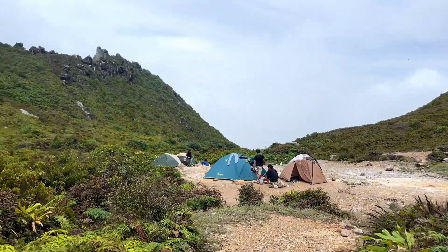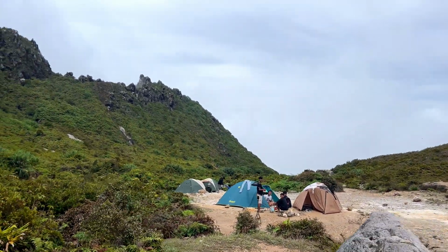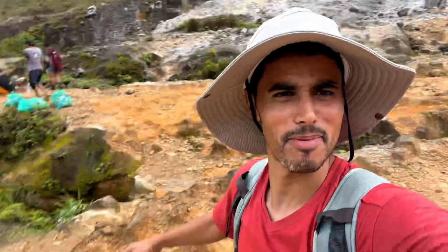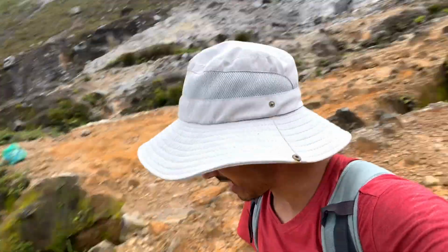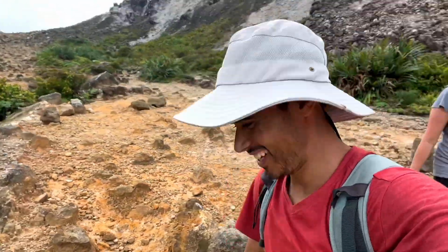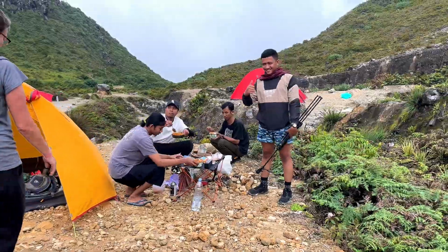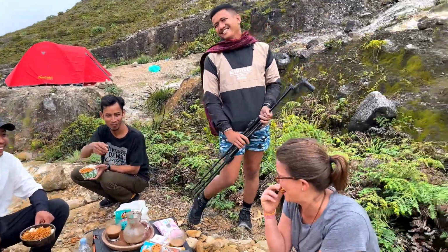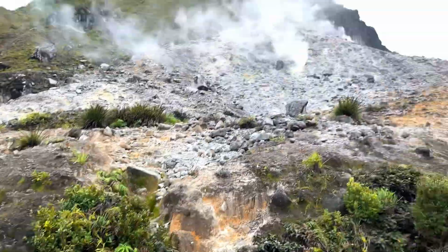This is the campsite. Hello! Hello! Some people are camping here. They are inviting us for some coffee. Coffee susu, coffee susu. Oh, people are camping here. Assalamu alaikum. Wa alaikum salam. Wow, they are just camping in front of the volcano here.